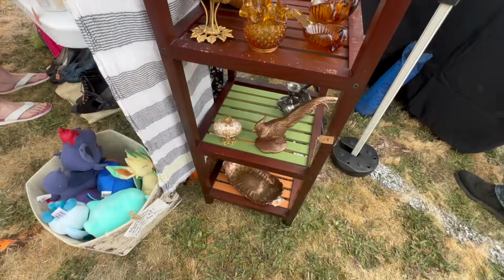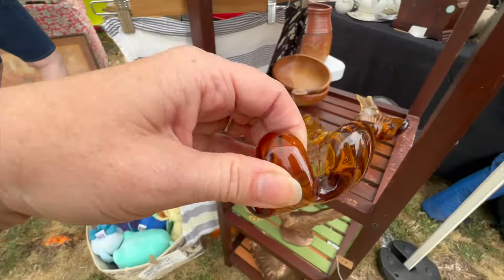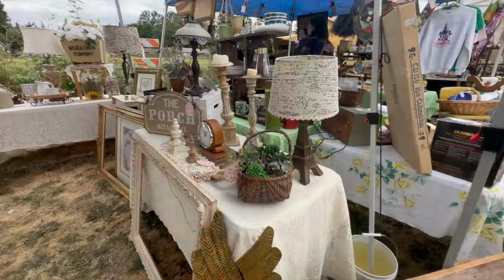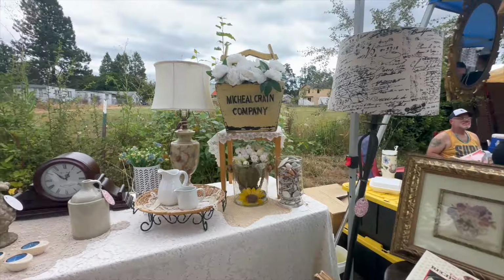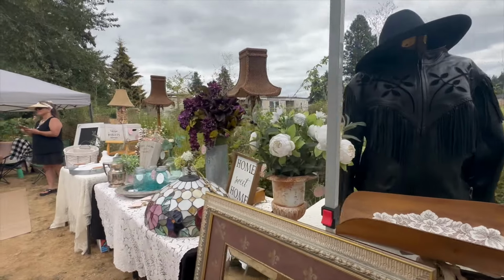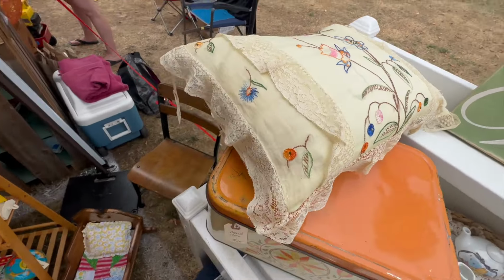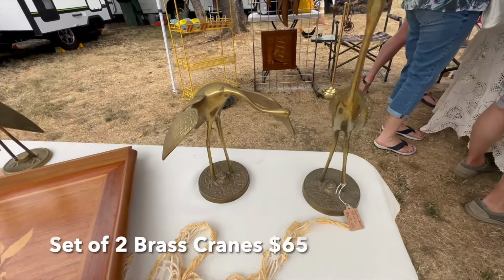I have that same Carnival glass dish for sale in my Etsy shop right now. And I also picked up one of these little birds in light blue that I have sitting in my windowsill above my kitchen sink as my ring holder while I do dishes. This pillow is very sweet for only $16. Brass cranes are in high demand lately.